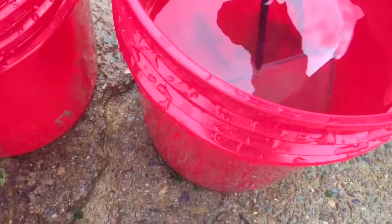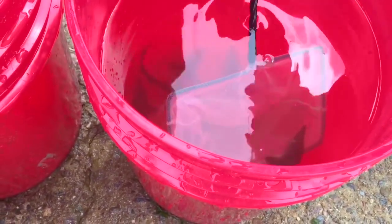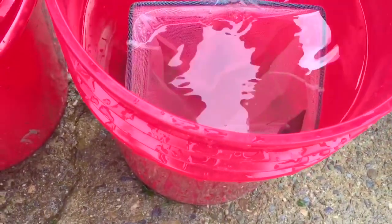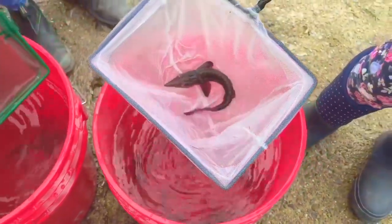Don't worry, little guy. Don't be scared. Maybe we can try another bucket. This one has lots of little fish in it. Here comes one now. Almost in the net. There. We got him.